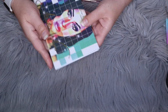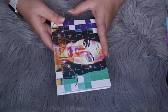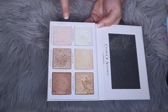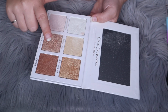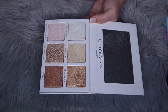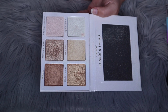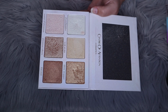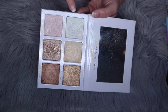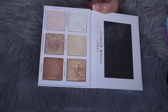And the lucky last one is my Center of Attention Cosmetics Attention Whore highlighter. So these are the pressed highlighters. This has 6 shades in it. It's got Photo Bomber, Center of Attention, Look at Me, Attention Whore, Showstopper, and Fig Jam in here. I absolutely love this palette. As you can see, it's very dirty. I use Photo Bomber, Center of Attention, and Attention Whore constantly. You can see I'm probably about to hit pan on Photo Bomber. Actually, there's a big dip in the middle there.